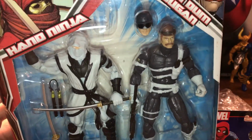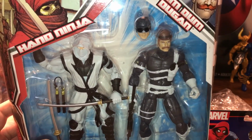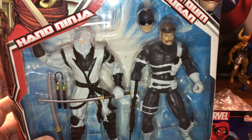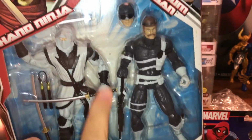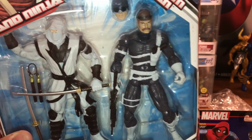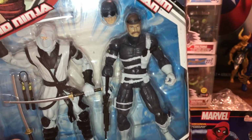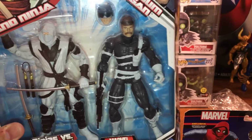The Hand Ninja, I actually got a red Hand Ninja, which I forgot to bring out already, which will go with my collection because they made an appearance in both Daredevil and Iron Fist. I don't care much for the white one. I'll probably be selling this one on eBay or looking to trade. If anybody has a Kree soldier, which I need because they did make an appearance in Agents of S.H.I.E.L.D. and I guess kind of Guardians of the Galaxy, even though they're just mentioned.